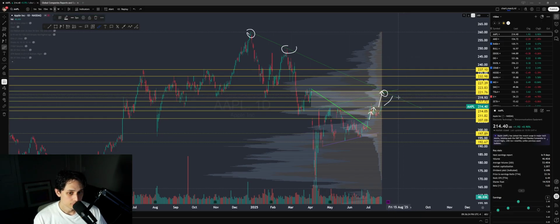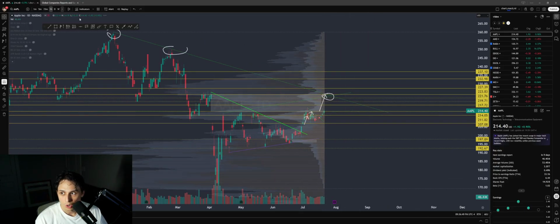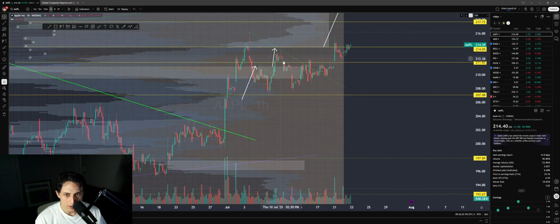And I definitely see this stock pushing into 230 all the way up to 237. That's where, you can see all these moves that have happened in the past on Apple. And if it can get over that, then obviously we have a shot again at 250, 260 and all-time highs. So really strong position here. We broke out of this recent downtrend. We consolidated on the hourly chart. We broke out of this downtrend.